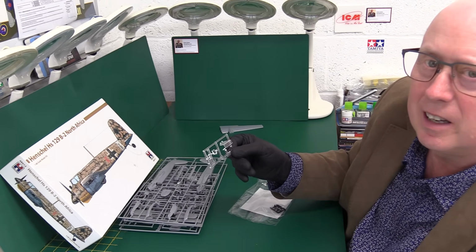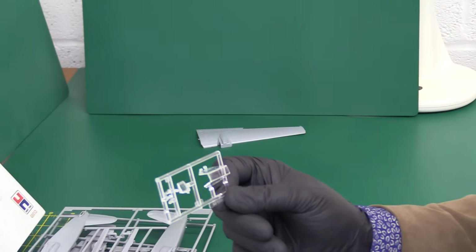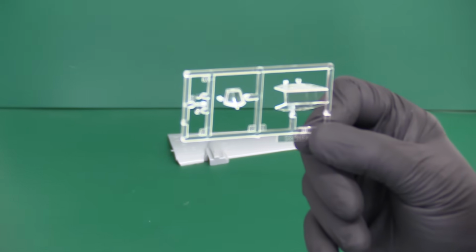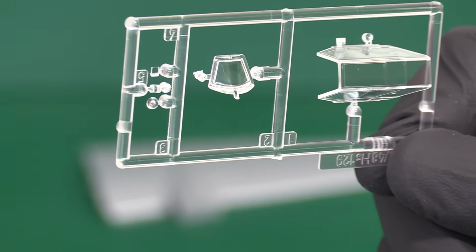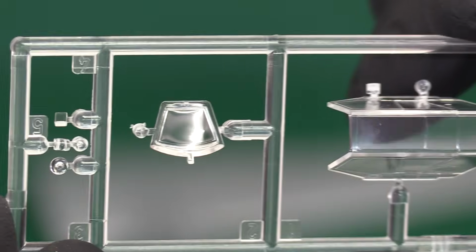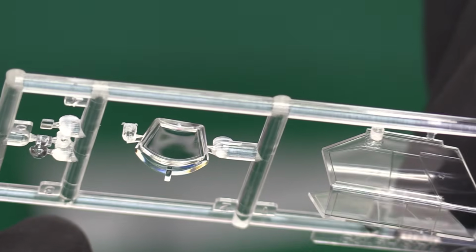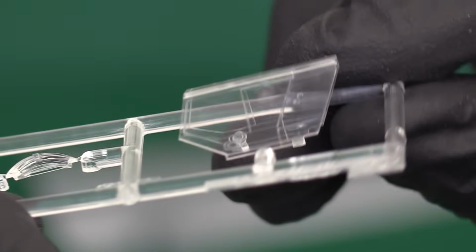It's, as I say, an aircraft I'm not super familiar with, the 129, but that's probably going to change. So here you've got your glass windscreen, which is almost like a car windscreen, isn't it? Like a racing car windscreen. It's got this convex nature to it, which is quite nice. And then you've got your side glass here. Can't really fault it, to be honest.